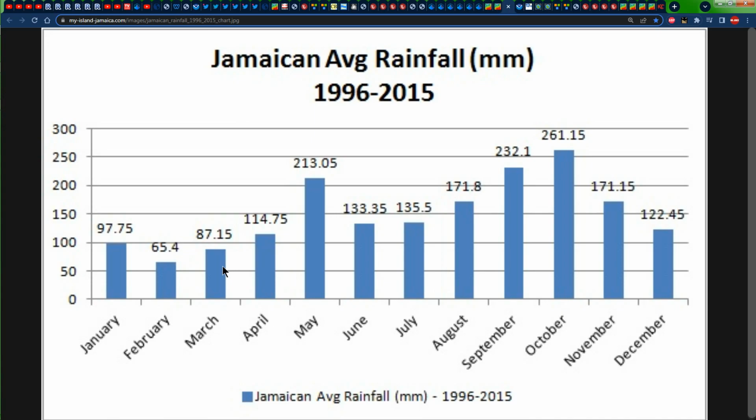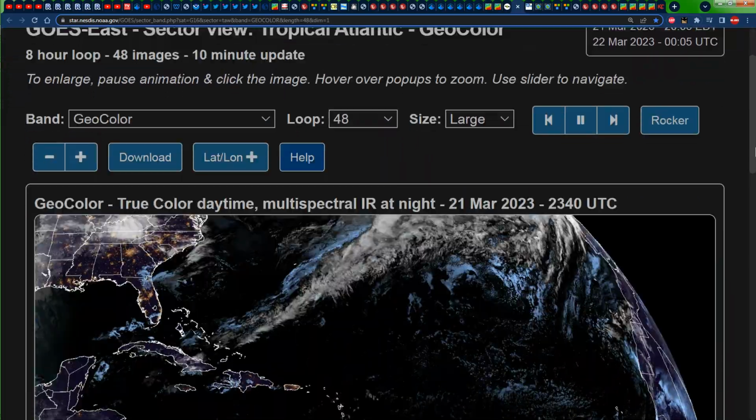Although it's a good thing to have during the peak of the hurricane season, which means less storms, it might also mean less rainfall, which can prolong the drought that we're still undergoing at this time. So even although we've been getting some rainfall, we're still in a drought. Alright, so that's it for the forecast across Jamaica.